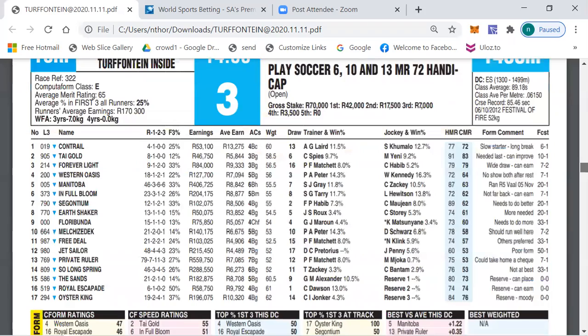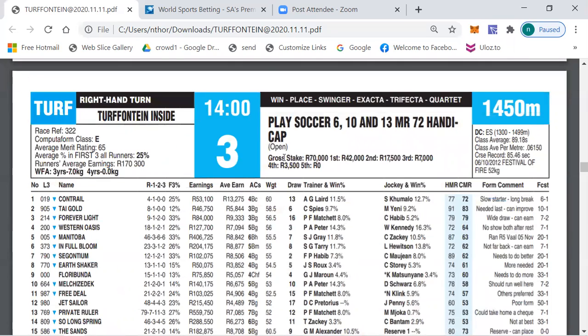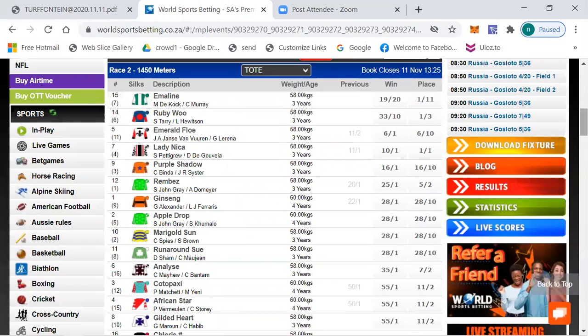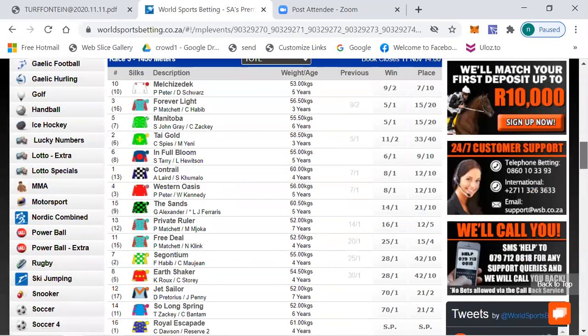So let's move on to race number 3, which is a merit rated 72 handicap class E, average merit rating 65. Now, guys and girls, here you need to hold on to your hats. Melchizedek 9-2, Forever Light 5-2, Manitoba 5-1, Thai Gold 11-2, In Full Bloom 6-1, Contrail 8-1, Western Aces 8-1, The Sands 14-1, Private Ruler 16-1, Free Deal 25-1, Zegondium 28-1, Earthshaker 28-1, and 70-1, and longer the rest.